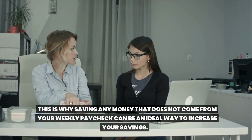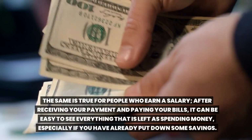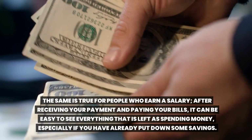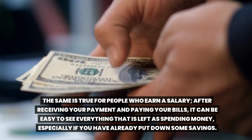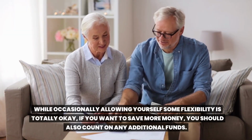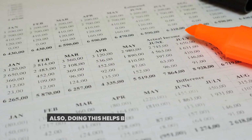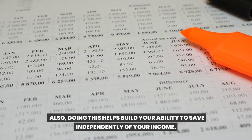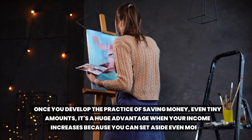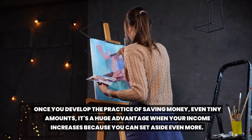The same is true for people who earn a salary. After receiving your payment and paying your bills, it can be easy to see everything that is left as spending money, especially if you have already put down some savings. While occasionally allowing yourself some flexibility is totally okay, if you want to save more money, you should also count on any additional funds. Also, doing this helps build your ability to save independently of your income. Once you develop the practice of saving money, even tiny amounts, it's a huge advantage when your income increases because you can set aside even more.